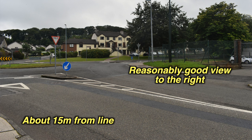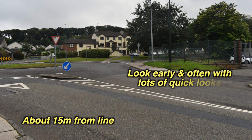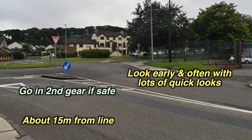But again, there are a few poles in the way, and that does make it a little bit tricky, which is why we have to give lots of quick looks and not just one or two looks as you approach the roundabout. So it should be okay to go in second gear here if it's safe, but be careful, double check as always.